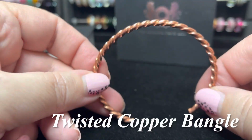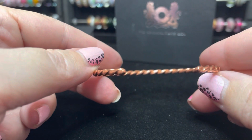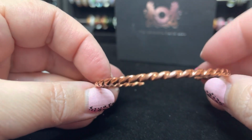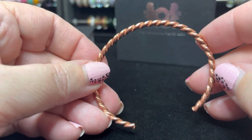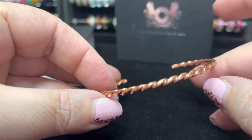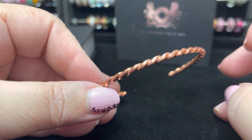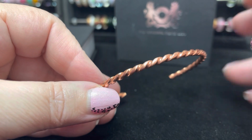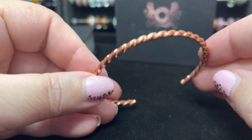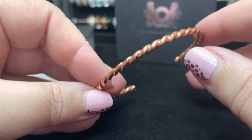So one thing that I didn't want to miss out on was the twisted copper bangle. I wear a size extra small in Trollbeads bangles, and I already have the smooth copper bangle. And when I saw that the twisted was on the retirement list this year, I wanted to jump on that right away because, of course, things like rings or bangles, you want to make sure that you're able to get the size that you need. So when I saw that they had this for 25% off, I jumped on it. So that is the twisted copper bangle.